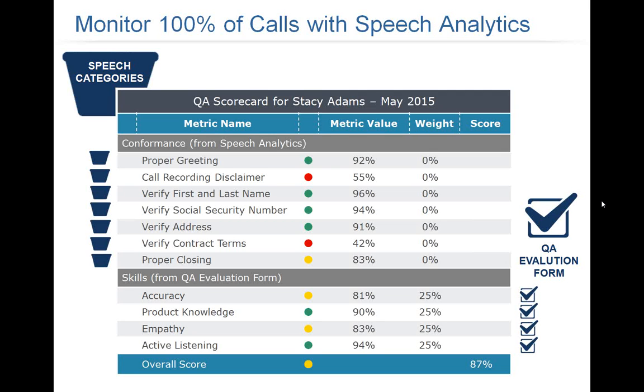Speech analytics is not 100% accurate, but what it allows you to do is essentially create buckets or categories for the questions on your QA forms, right? Or the majority of the questions on your QA forms. Some of the things like tone or accuracy are difficult to create speech category buckets for. So we tend to leave those on the QA forms, and those can be evaluated just the way you would evaluate live now.